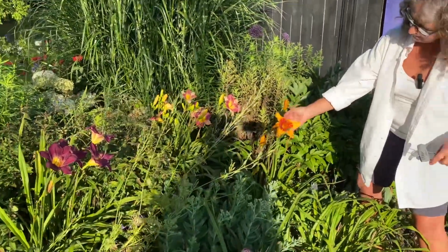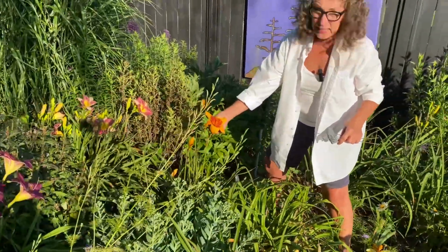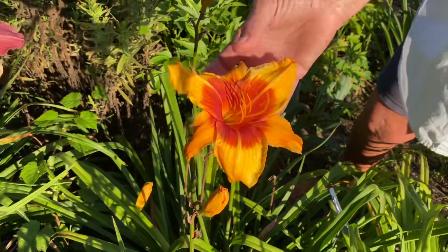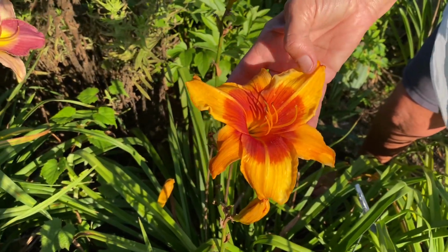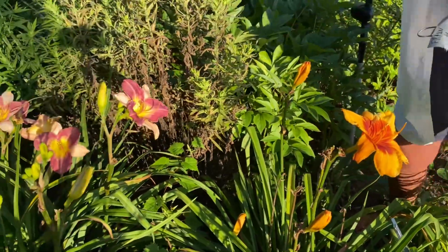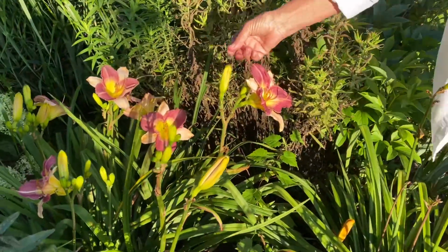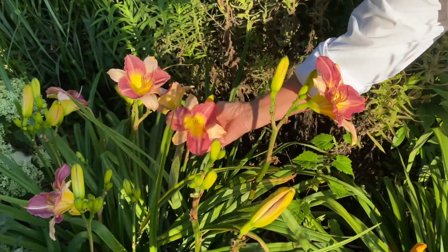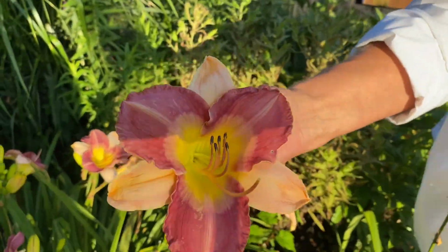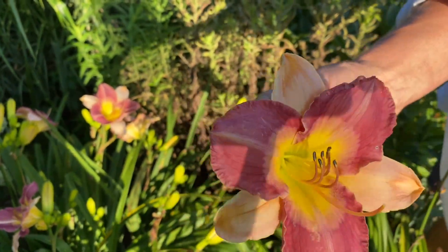I'm standing, I got the shadow on me, hon. Let's get in here. Isn't this lovely? That rusty red, creamy yellow. They're all so different. And then right behind it, Fran Han. Let me get this one right here. This one looks so pretty. Fran Han. Beautiful color. I was going to compare it to something.